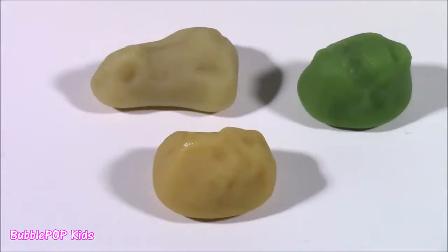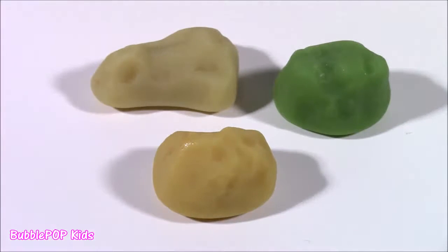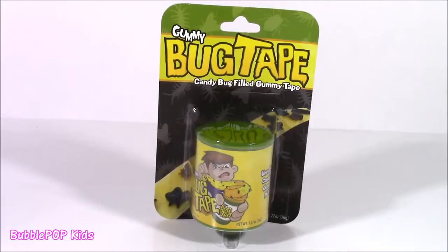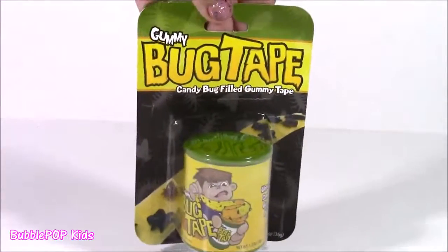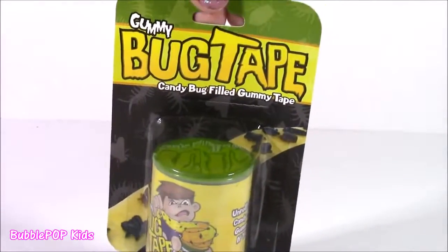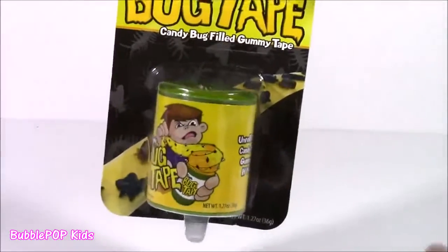Ugh. Here's another close-up of those three little snotties. Weirdest colors ever, especially for candies. Speaking of gross candy, why don't we try this while we're at it? Oh, this is so disgusting. It's called Gummy Bug Tape. Candy bug-filled gummy tape. Ew, look at that.